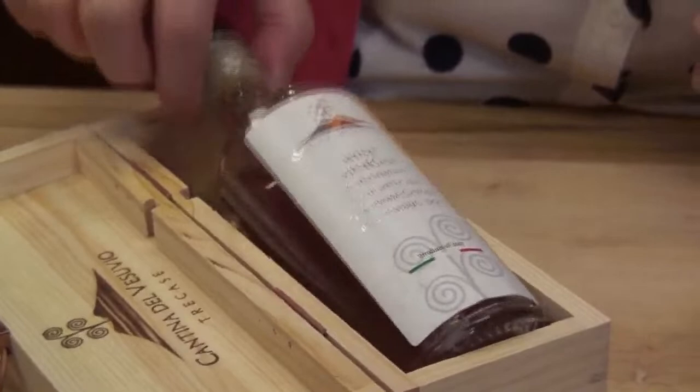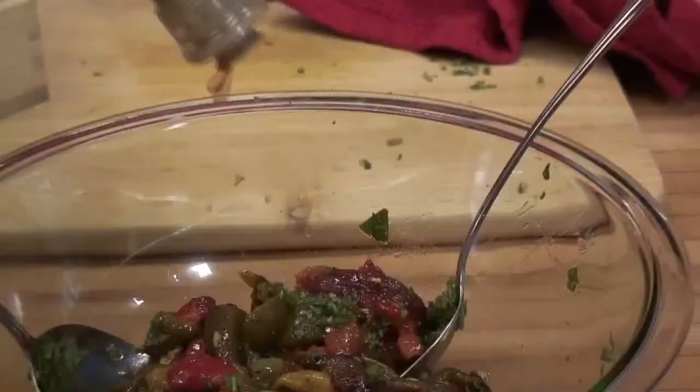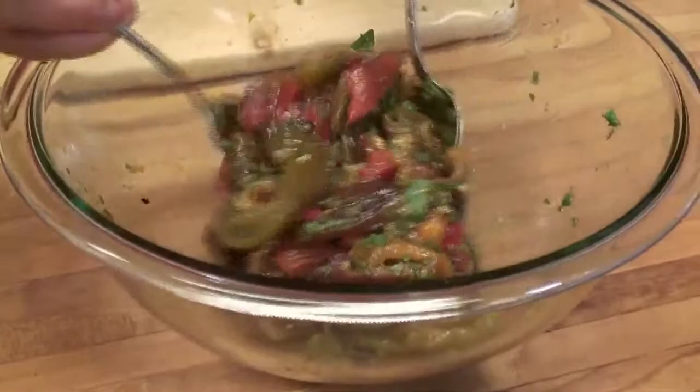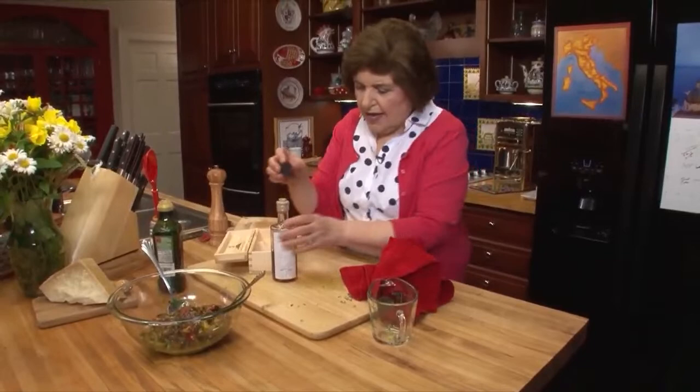You see, I went to the Cantina del Vesuvio and I bought this special red wine vinegar. It's very, very syrupy. Just because you're here, and this is my prized vinegar, I don't use this for everybody, I'm just gonna do a little syrupy dollop of this vinegar. You don't need much, because it's very concentrated. And that's the sweet part. So this is Sicilian pepper salad with mint and garlic and Marianne's prized vinegar from Vesuvio.